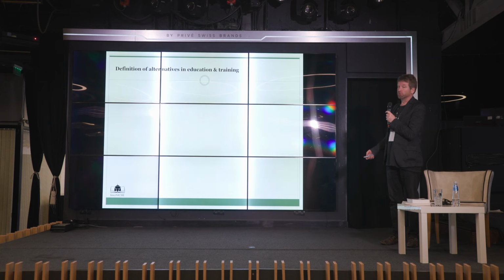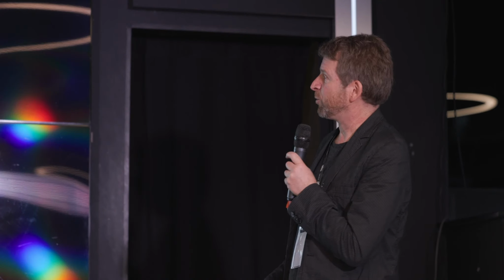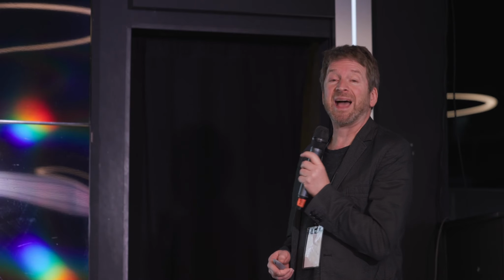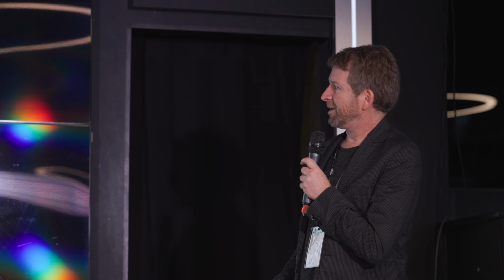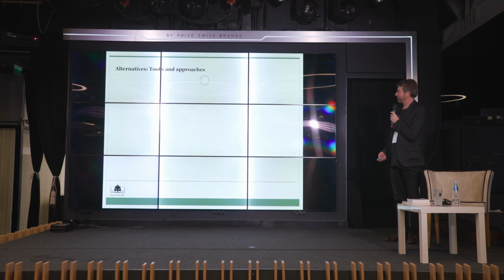Firstly, what are alternatives, our definition? We say they are educational tools and teaching approaches, such as working in the clinic with patients, that replace harmful animal use and meet teaching objectives. So in many departments, these are now the norm, as I've said.